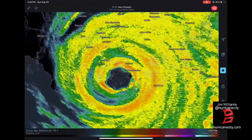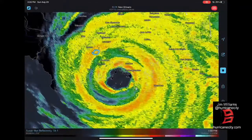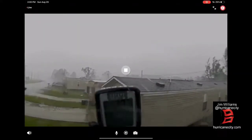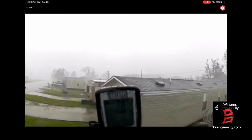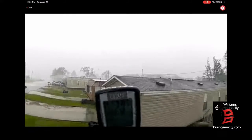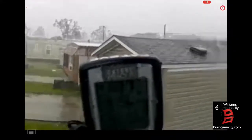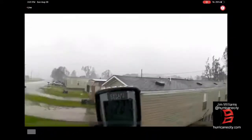Again, our remote camera is in Houma, which is right there, somewhere in that shot. So let's go back to the camera and see what's happening. Actually a car driving down the road. It's too pixelated to see.